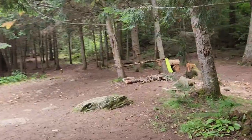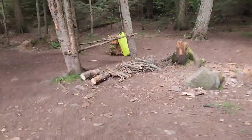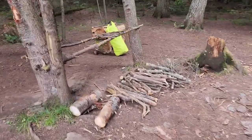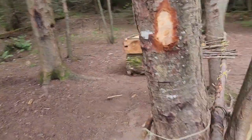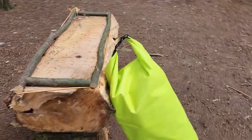So first impressions of this site, actually not bad. There's tons of firewood all ready to go. That's amazing. And then there's this table way in the back. This thing's pretty amazing.